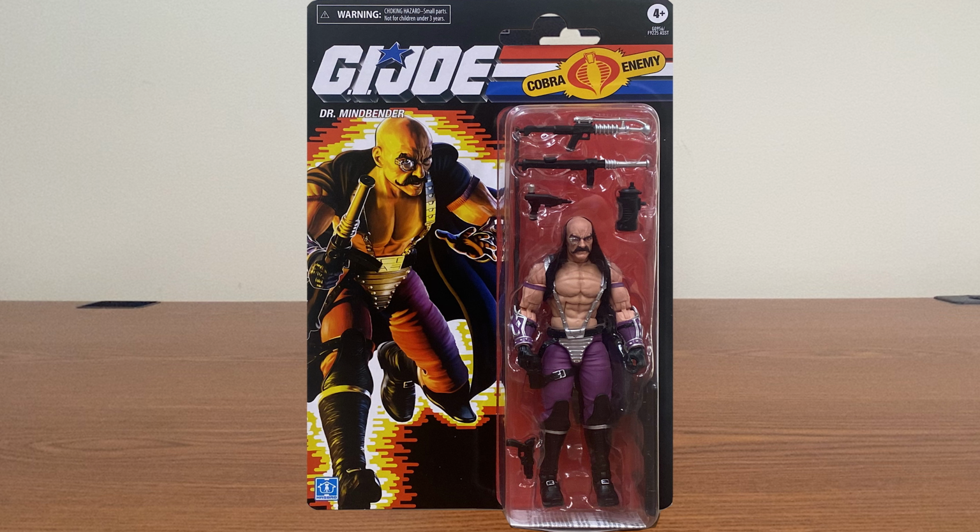This is the Night Wolf howling at you, and today we're going to take a look at the G.I. Joe retro cardback version of Dr. Mindbender. This is for all those people who were not able to get him from the Hasbro San Diego Comic Con, or let's just call it the Hasbro Convention exclusive version. Although they did do a second set of orders where they were making the figures to order, so there was a second chance to get him, just not the first run of the San Diego Comic Con convention version, whatever you want to call it.